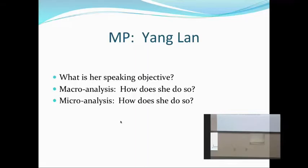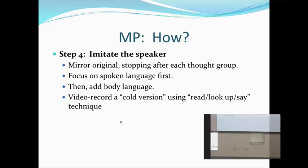So then we just talked about this, her speaking objective, her macro analysis and micro analysis. Okay, then the next step is to mirror the original, stopping after each thought group, focusing on the spoken language first, then add body language and make a cold version. So at this point, everybody can have a copy of this. Okay, so what I have, let's see.